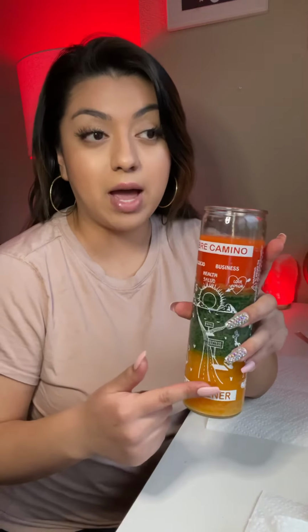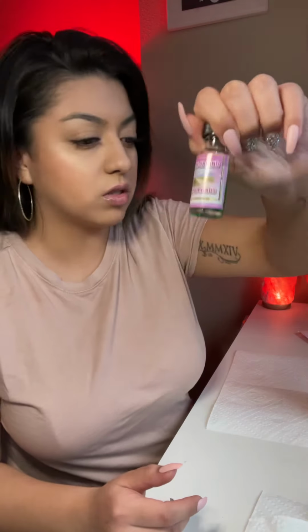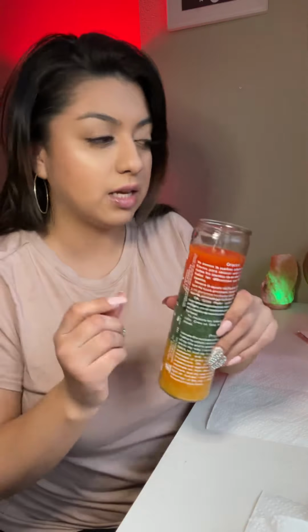An Abre caminos is a road opener, and this is an esoteric candle. This particular candle, or candles that look similar like this, already have certain oils in the wax, which is really great because that means you don't have to add additional oils. For example, one that I have is a road opener or open roads oil here. So this works for candles that don't already have that specific oil in the candle, but I like to add it anyways.